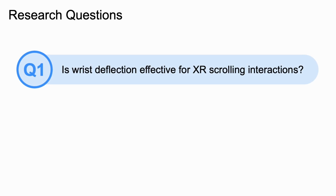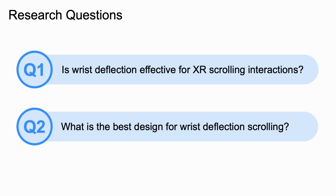We had two high-level research questions. First, is wrist deflection effective for XR scrolling interactions? And second, what is the best design for wrist deflection scrolling? We approached these questions through an in-depth user study examining two proposed wrist deflection scrolling techniques.